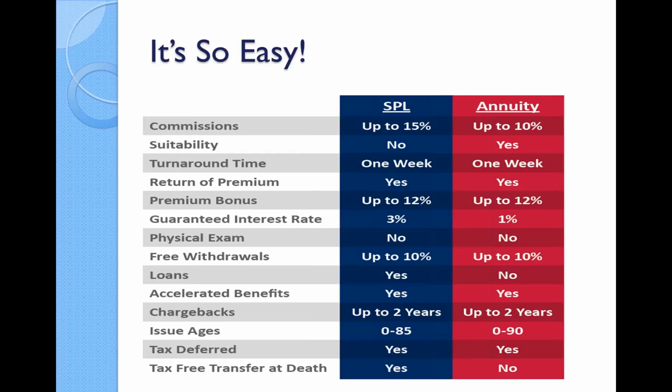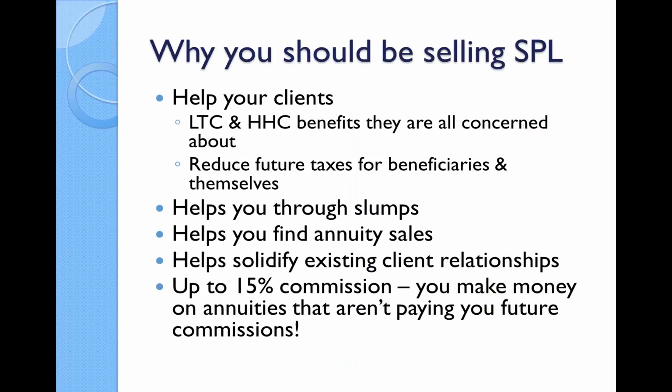So if you're selling your clients annuities and you talk about these points, some of them you're not going to mention, obviously, because it would be an annuity sale. But the simplicity, the fact that you get a certain commission, the concerns that you might have as far as chargebacks, your clients are interested in tax deferral. The nice thing about single premium life is it has a tax-free transfer at death. So if they never use the accelerated benefits, they can pass it off tax-free to the beneficiaries. So it's simple. If you can sell annuities, you can sell single premium life.